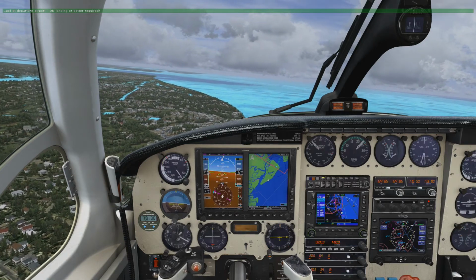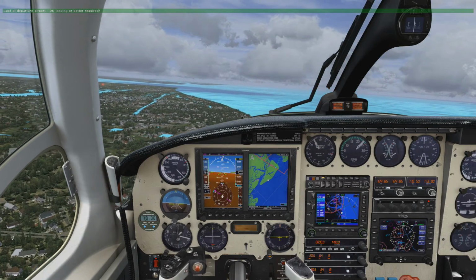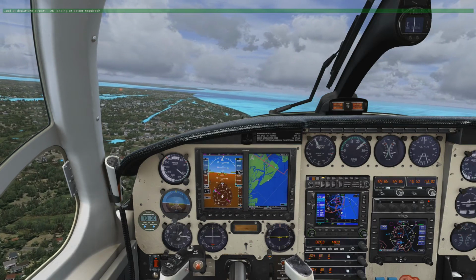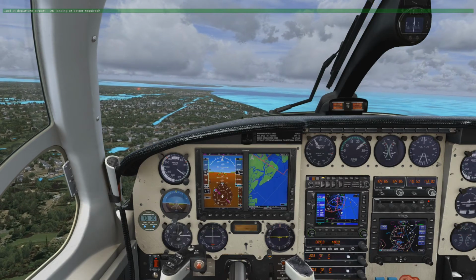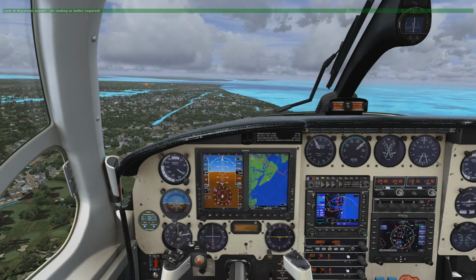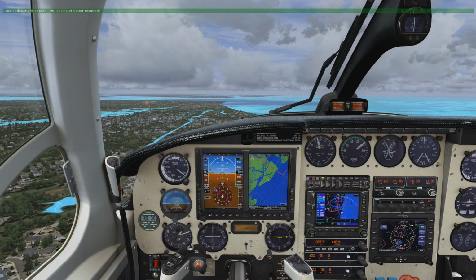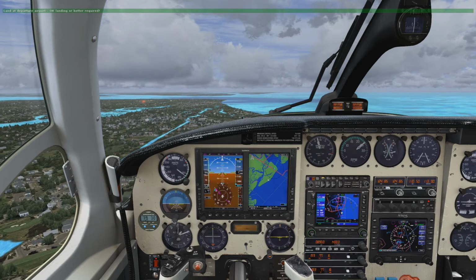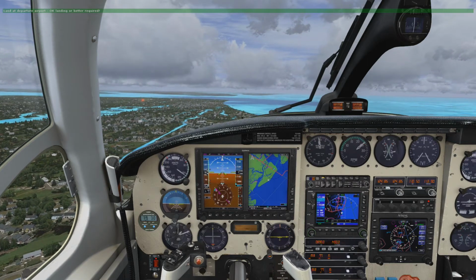Flaps coming out. I feel like we're still descending a little bit too much. There we go. Add just a little bit of power. At the same time, we need to slow down just a little bit. I'm not going to worry about it too much. We're trimmed too nose down. Get back on the yoke here, and trim it out a little better.